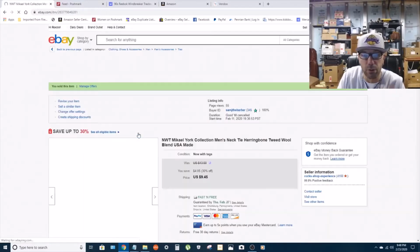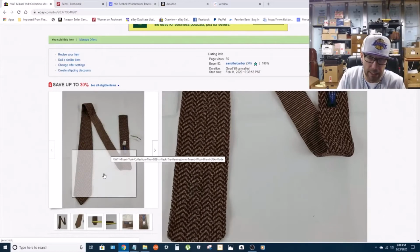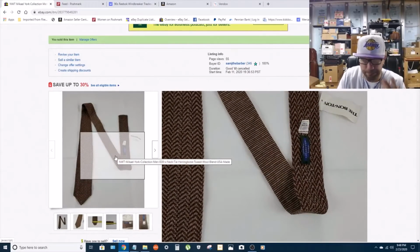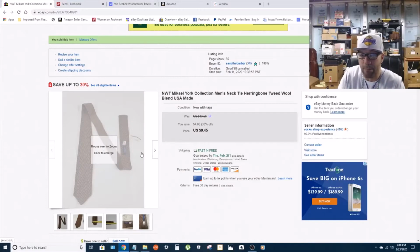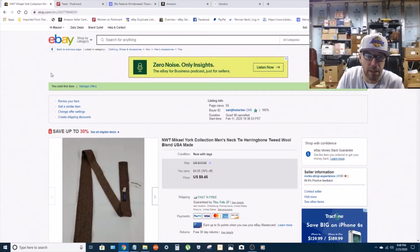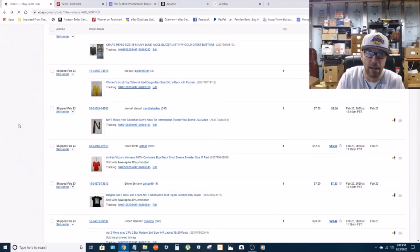This is another low-end brand. It's called Michael York. The only reason why I picked it up is because I like the herringbone design. I thought it was going to sell for a little bit more. It's from Bon-Ton, so you know that it's not a high-end brand. It's not really worth anything. I would never pick this brand up. But I took an offer for like $9 and just moved it. Ties only weigh 2 ounces. They're very light.